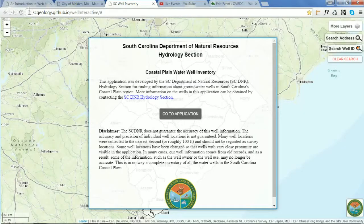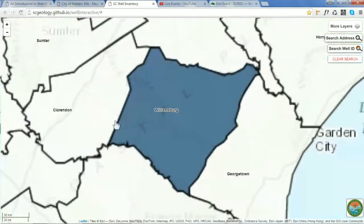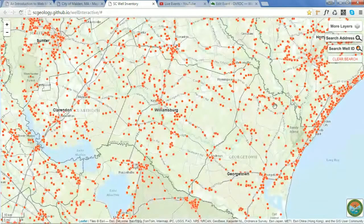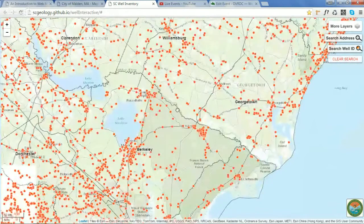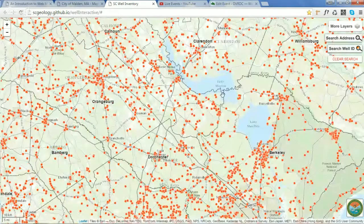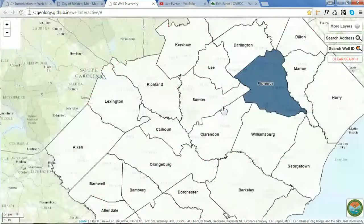South Carolina is using Leaflet for their well mapping, and this is all client side. So the map tiles, what you see underneath here, are all just Esri map tiles. Again, just images, but the data points are drawn dynamically in the browser. They're loaded into the browser and then drawn in the browser.